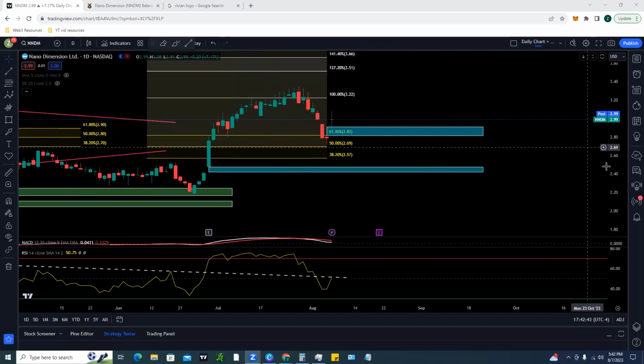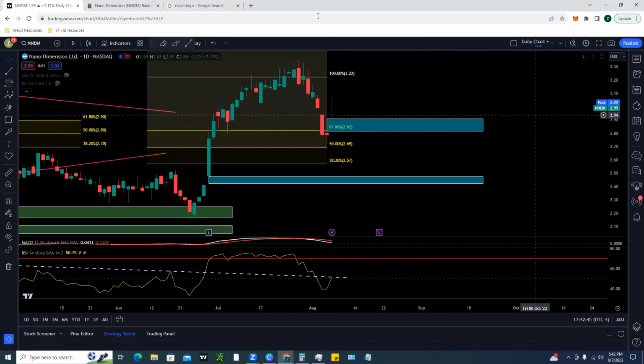Now, what I really want to highlight is something known as gaps. Okay, so we have these series of boxes on the chart, right? We have this blue box, we have this blue box. Take a look how there was a gap right in between here. Okay, we actually just filled that gap coming up today off of the large rally on Nano Dimension.